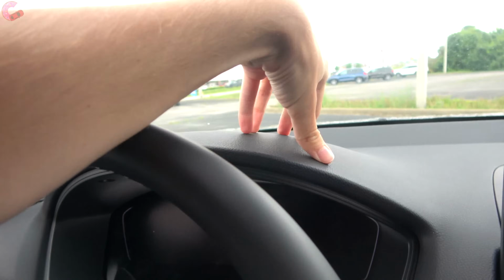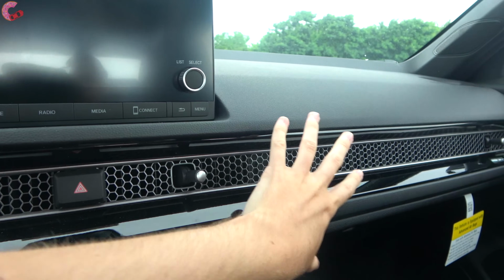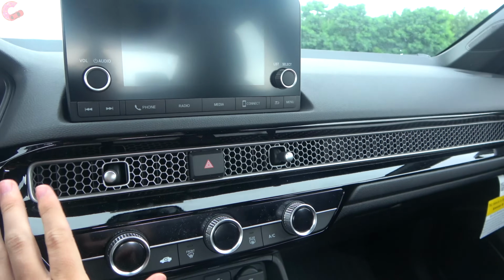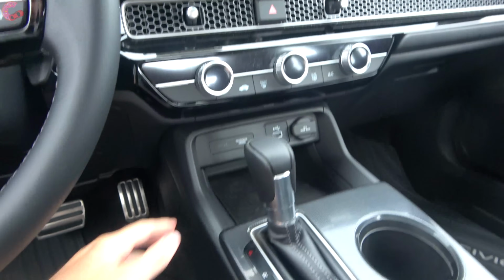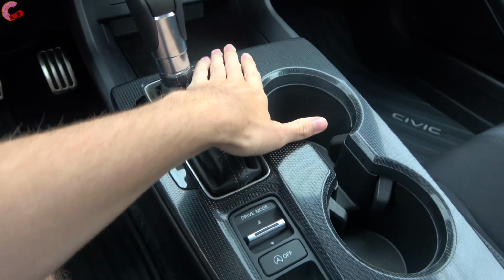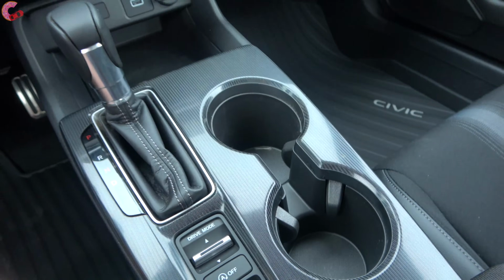So we have very high quality materials, including a soft touch upper dashboard. As we move to the middle area, we have a big piano black piece here with this really cool vent design that I absolutely love. Definitely has a clean and classy appearance to it. Got some more soft touch material down there. As we move down through here, this is going to be hard touch. We have this large piece of faux carbon fiber that runs through here, and everything does fit together extremely well.